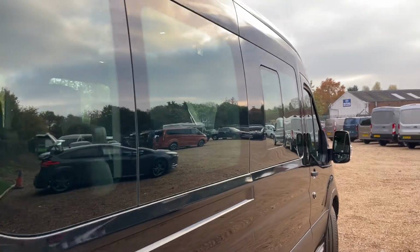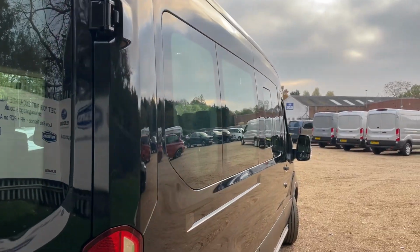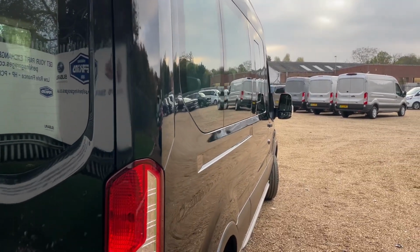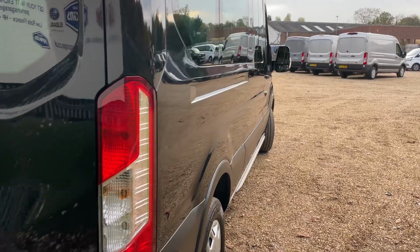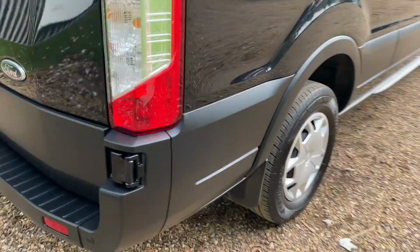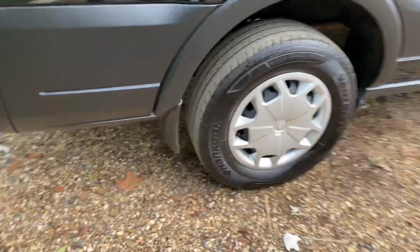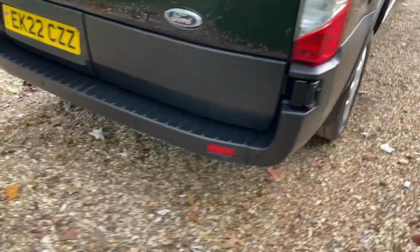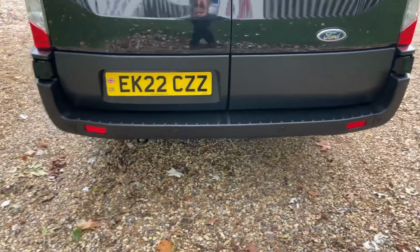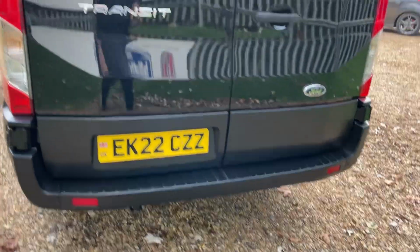Right, moving ourselves around, that is the offside now. Give you a quick glance as I just shimmy on down with the camera on the offside of the body. As you can see, it looks like a pane of glass, it looks like a mirror effect. Very nice vehicle. Not forgetting to show you the offside rear. Right, moving ourselves around. Rear parking sensors. Nice and useful in a vehicle of this length and size. So rear parking sensors around there.